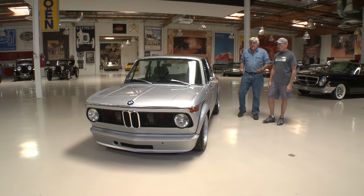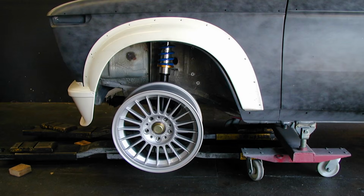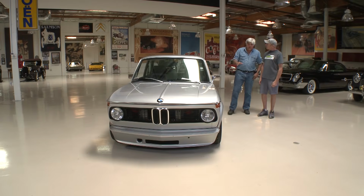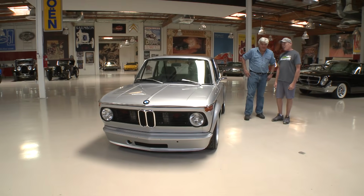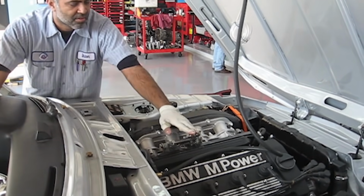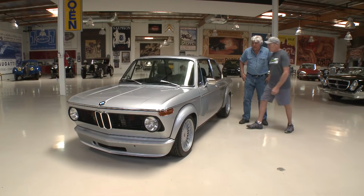Oh, great driving car. So obviously the flares right off, I think that's the first thing you notice. Right, we added the BMW Turbo flares. Okay. And it's all BMW, the motor and everything? We don't have a small block Chevy in here? No, we don't. We added the S14 M Motorsport engine from an '89 M3. Wow, can we open the hood? Absolutely. Let's take a look.